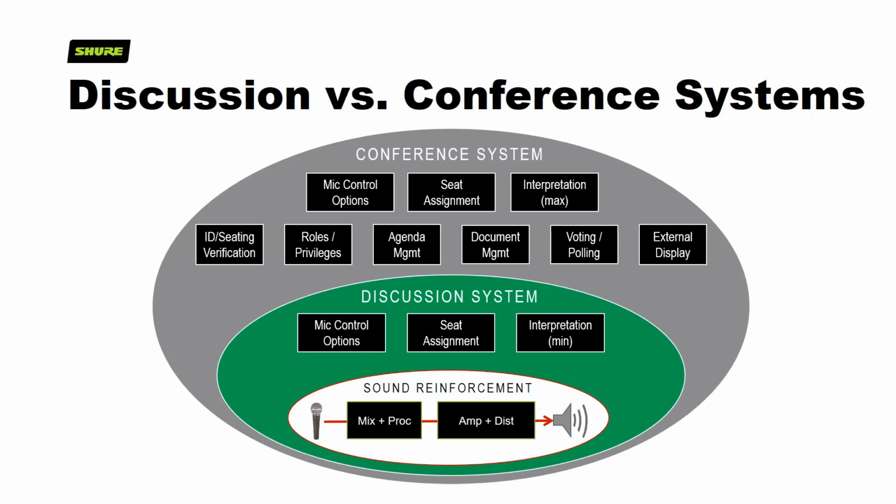And then finally, there's the need for external display. In larger rooms, especially with larger numbers of people, you want to have central display screens that might show the list of upcoming speakers, or maybe a list of the planned agenda items, or perhaps vote results after a vote has just completed. So that's how sound reinforcement, discussion systems, and conference systems sort of stack up.